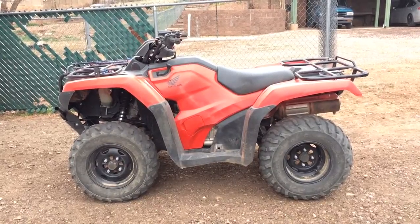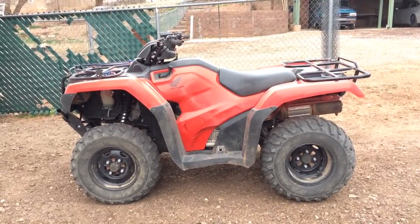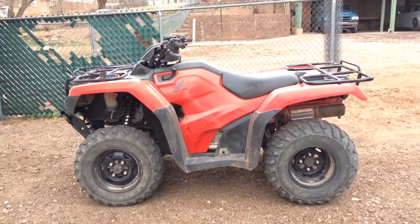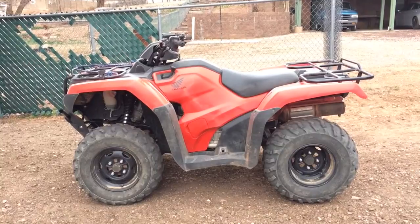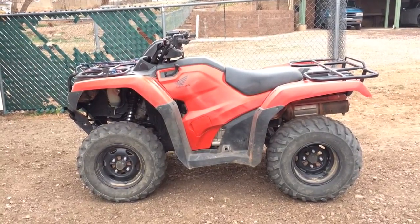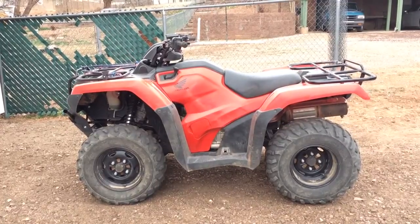This is my 2016 Honda Rancher 4x4. We bought it brand new on December 5th of 2015. We've now had it for over 14 months, and it's got over 1,800 miles on it and over 200 hours. We'll look at that in a minute.